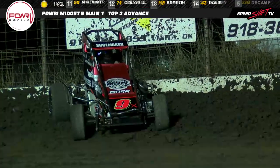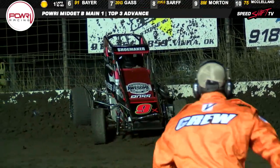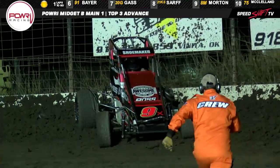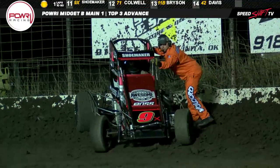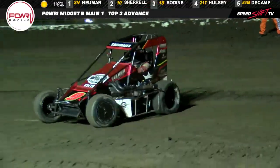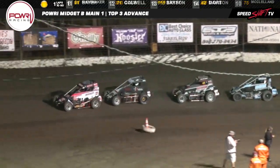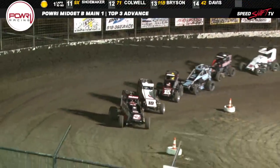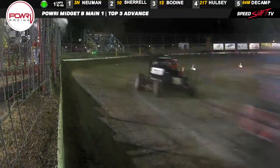One backed into the wall down here in turn number 3 and 4. It's going to caution us up. Now throw us into white checker finish. We've had a couple of those tonight as well. So green and white coming out together. Away we go. One lap shootout for that 3rd and final transfer spot out of this B main event.